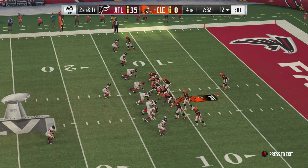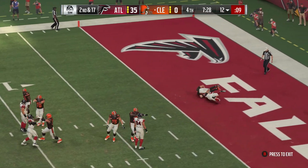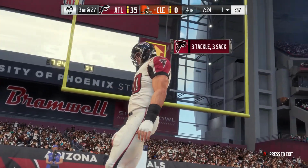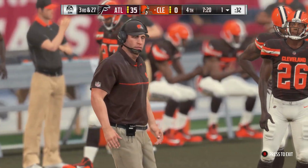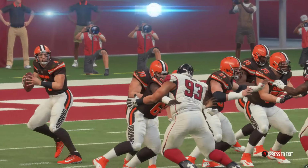He'll look to throw. So, Brandon, we've sat in with a lot of coaches, and when they talk about things they want to accomplish offensively, I'm not sure that sack and sack are on their play sheet.